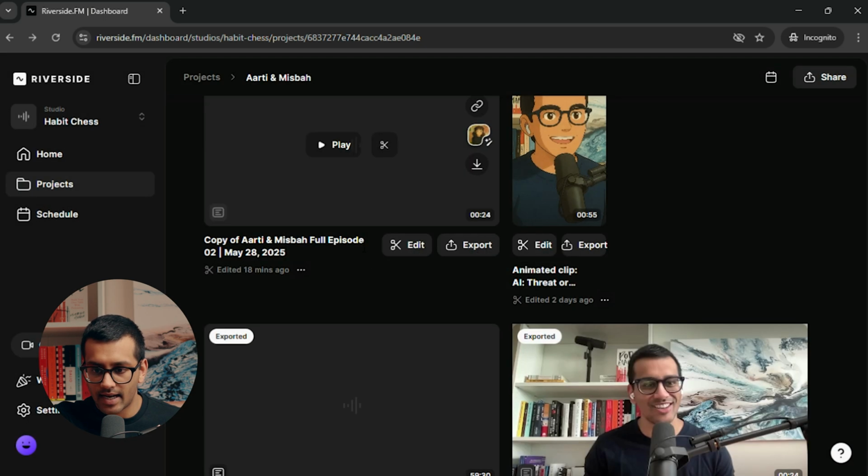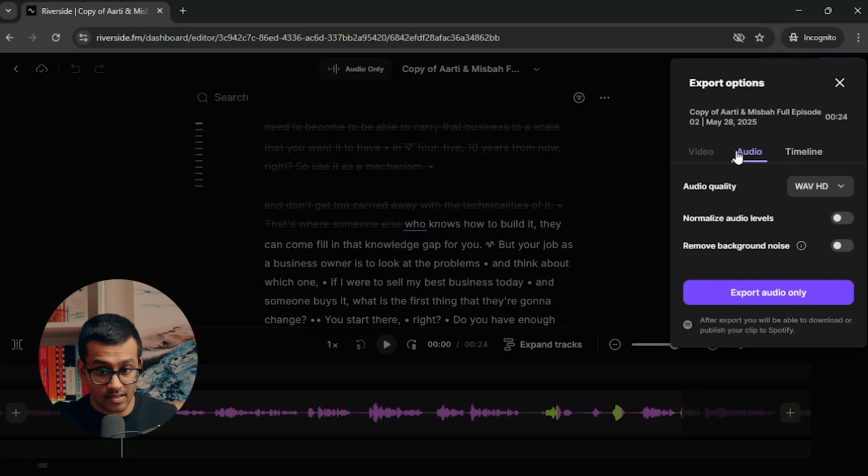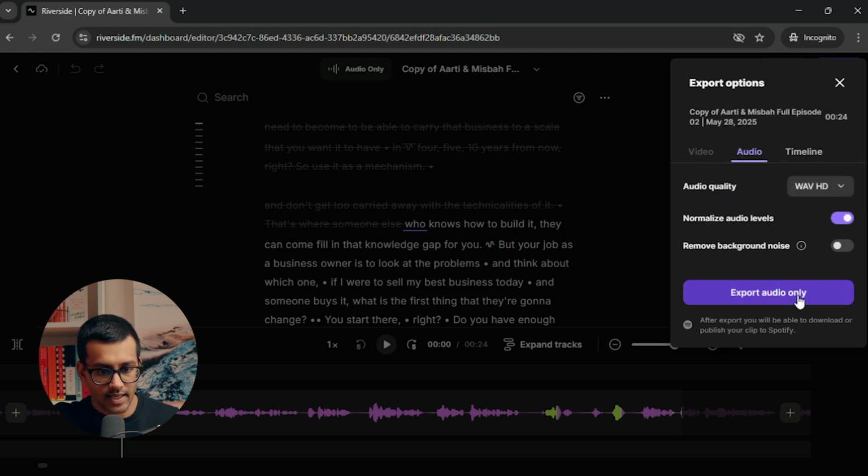But then let's go back to the export tab, and we're going to repeat this process for the audio just like we did with video. So in the audio tab, if I want to keep it consistent with what I did in the video, I would toggle on this normalize audio levels thing, and then go ahead and hit export.